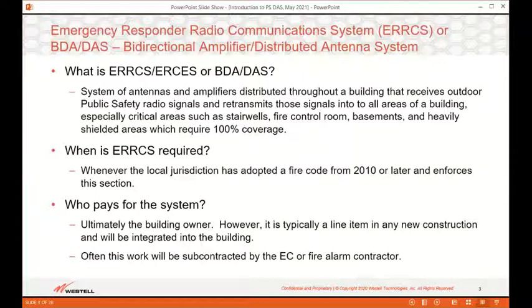Public safety DAS requirements first showed up in the 2009 version of IFC, the International Fire Code, and then the 2010 versions of NFPA. Though certain cities around the country have been requiring these systems for almost 20 years. For example, some Southern California cities, along with Denver, Colorado, adopted radio enhancement solutions as part of their building code over 20 years ago. Like other systems in a building, it's ultimately the building owner that is responsible.